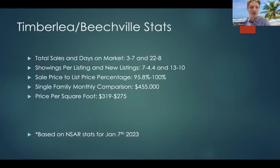Okay, moving on. Total sales 7. Days on market 8. Showings per listing 4.4, and new listings 10. Sale price list price percentage 100%. There we go. Single family monthly comparison stayed the same. I checked the data, not sure what happened there, but price per square foot $319, moving down in December to $275.